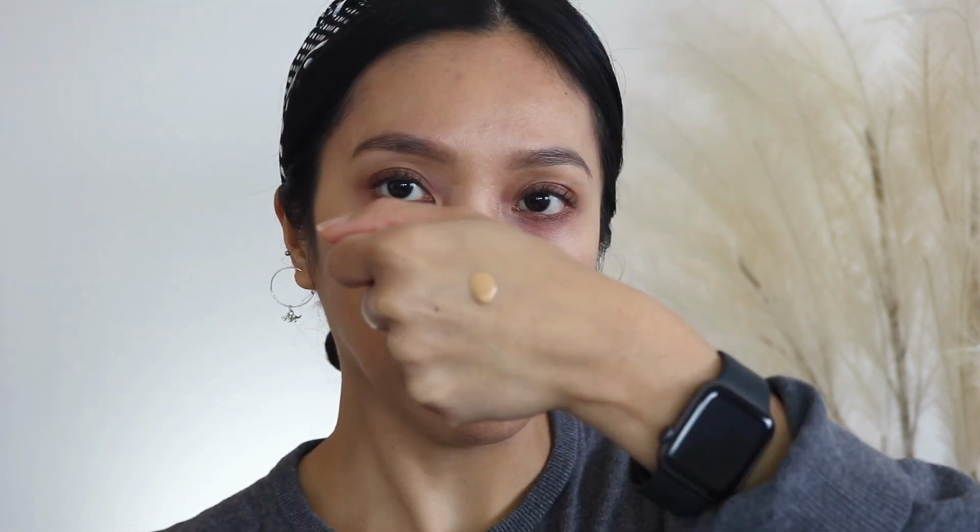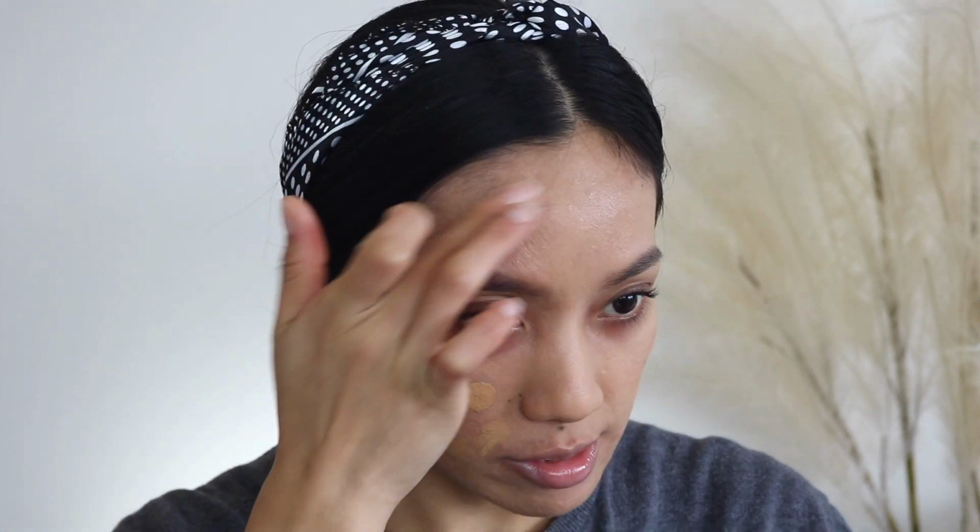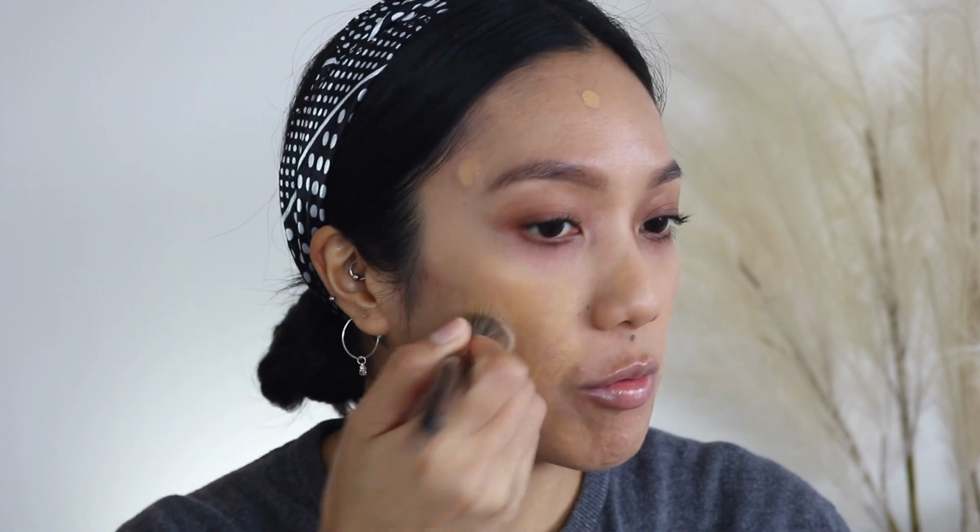I don't think half a pump is enough, especially if you have a lot of dark spots, a lot of acne marks on your skin. I feel like you have to probably go up to a full pump or a pump and a little bit. So what I'm going to do is to pump that much, and I'm going to apply that. And I think the reason why they said that it's better to use a brush is because the formula dries a little bit quicker.